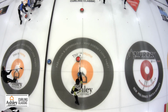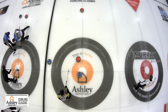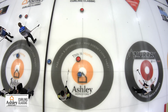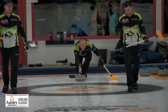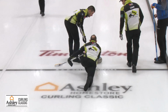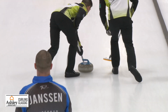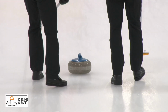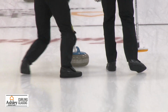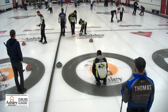Let me introduce you to the teams. For Epping, John Epping is skip. Matt Camm is his third. Brent Lang at second, and Craig Saville at lead. It's great to have Craig back on the tour. Good to see him. And also Charlie Thomas's team. Charlie is the skip. Adam Casey third. Patrick Janssen second, and Fraser Reid is the lead. Both teams are from Toronto.